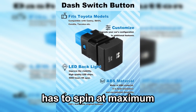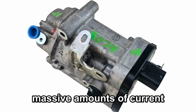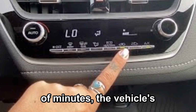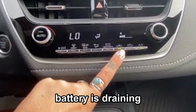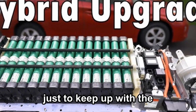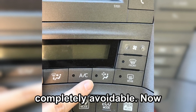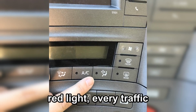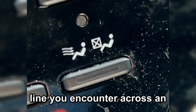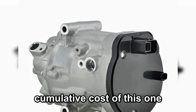The compressor has to spin at maximum velocity, screaming under immense load and pulling massive amounts of current straight out of the high-voltage battery. Within just a couple of minutes, the vehicle's computer detects that the battery is draining dangerously fast and forcefully kicks the gasoline engine awake just to keep up with the electrical demand. That entire engine start cycle was completely avoidable. Now multiply that single stoplight by every red light, every traffic jam, every parking lot wait, and every drive-through line you encounter across an entire summer. You quickly begin to see the massive cumulative cost of this one bad habit.